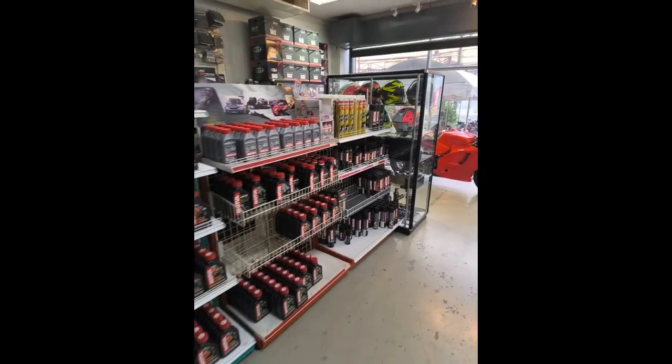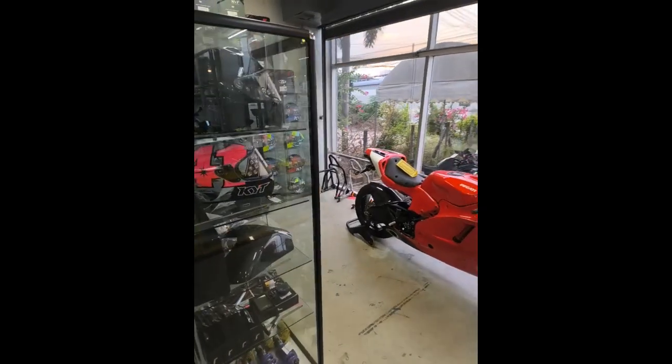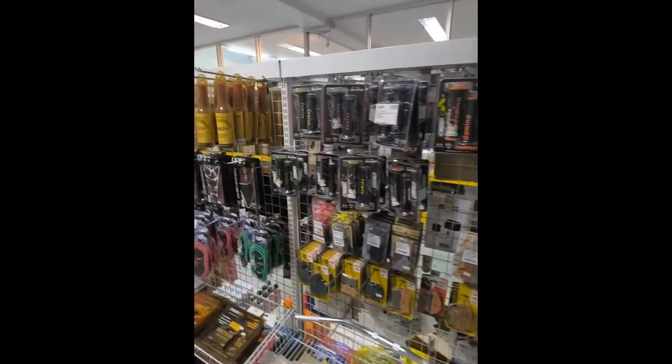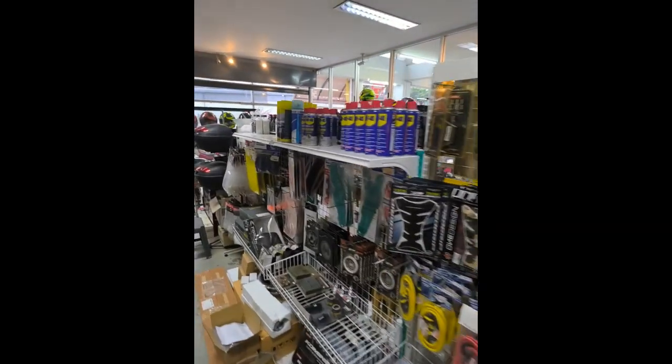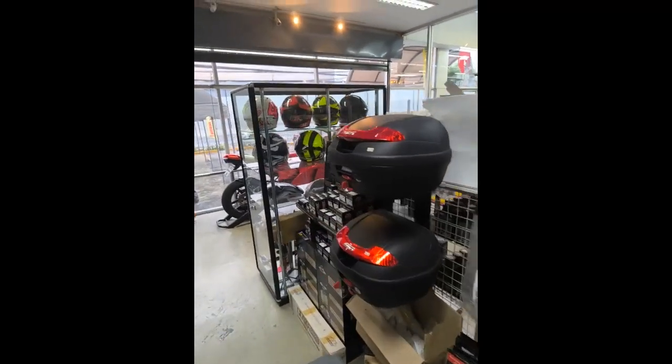They don't have a great deal of stock, but what they do have is all properly genuine parts, which is quite hard to find sometimes in Thailand, where there are lots of knockoff parts. But at Red Baron, everything's completely genuine.